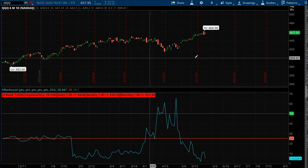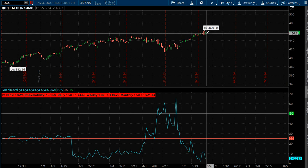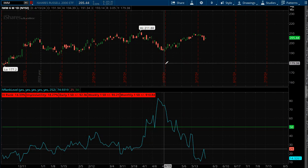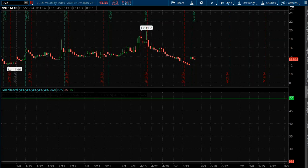The NASDAQ is going to look fairly similar. That was the S&P 500. Obviously this looks the same. NASDAQ's at all-time highs. Again, we'll look at the Russell. It's usually the one that lags slightly behind the rest, but even this is a similar looking graph, very low volatility.